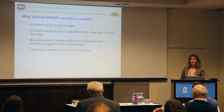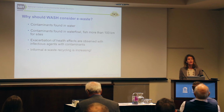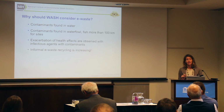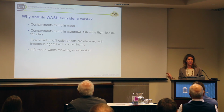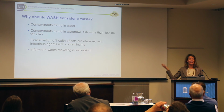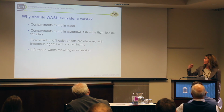Also, what's coming more and more through research is there's known exacerbation of effects of co-exposure, so exposure to a contaminant and exposure to an infectious agent. One example of that is exposure to arsenic and Pseudomonas. You actually get an exacerbation of pneumonia when you're exposed to both of those things.